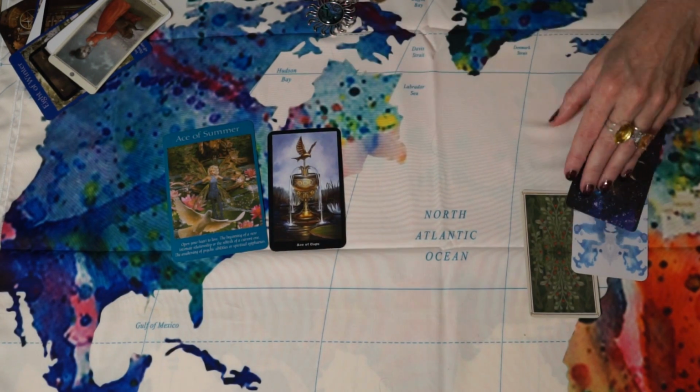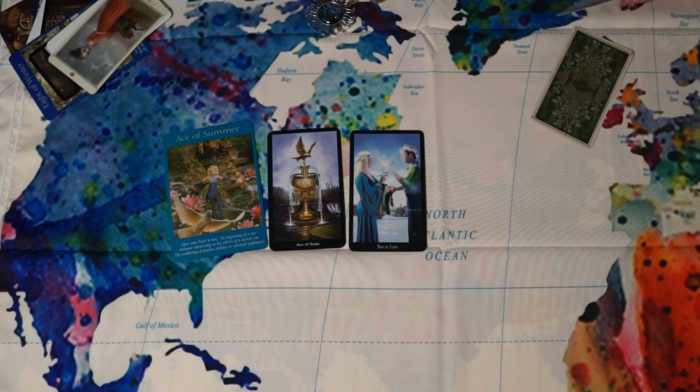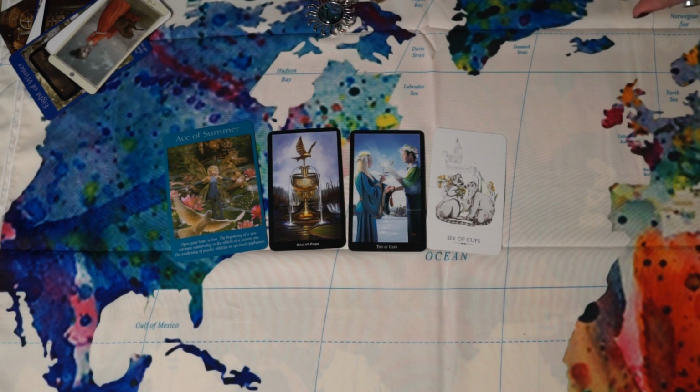Yeah, there you go, Ace of Cups, the love offer. Oh my God, everybody else is going to be jealous if they see this. I can't even. Oh my God.